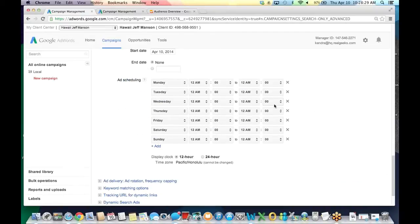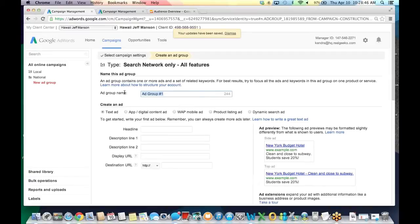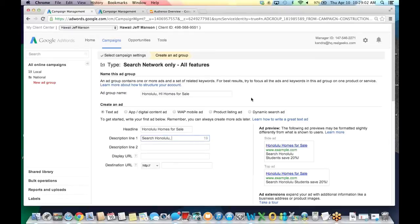Set the budget, do all of that stuff. Typically, I will leave the national campaign on all the time unless agents request otherwise, just because there are so many different time zones and you get searchers from all over the country. You can always set that here, but I will typically leave it on at all hours of the day. Save and continue, and again, you would set up your ad group here. This time, though, I'd make it a little more specific. So I would do Honolulu, Hawaii homes for sale. So Honolulu homes for sale, search Honolulu HI homes for sale.